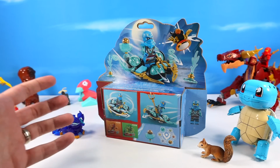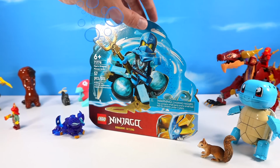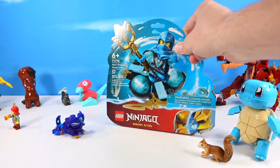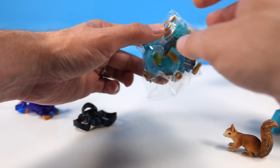And of course from the box you can see Kai and Lloyd are the others available. Box design pretty cool too. I like the cutout. I like how Nia's trident is just shooting out, pointing to the sky. Let's see what this one looks like inside. Not too much. I believe these are tracking at about $10 per pack, so they really have to make do with what they can. Here's our pieces.